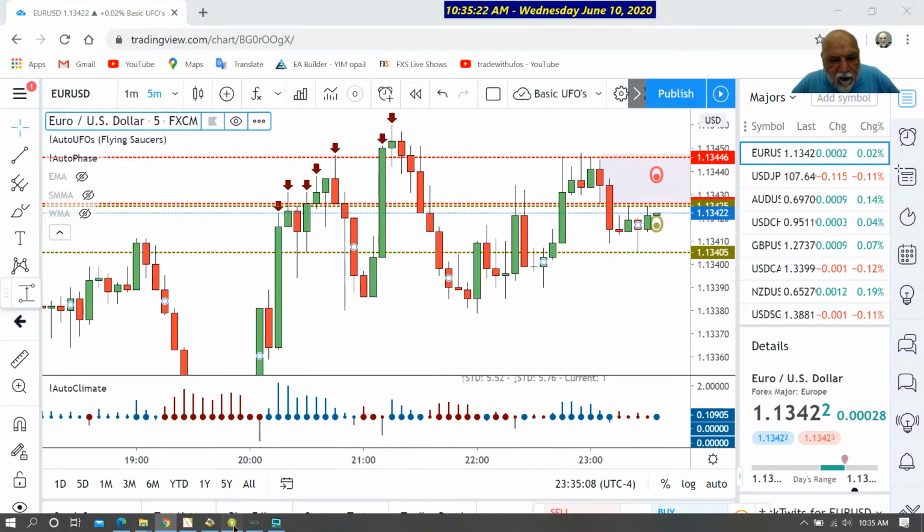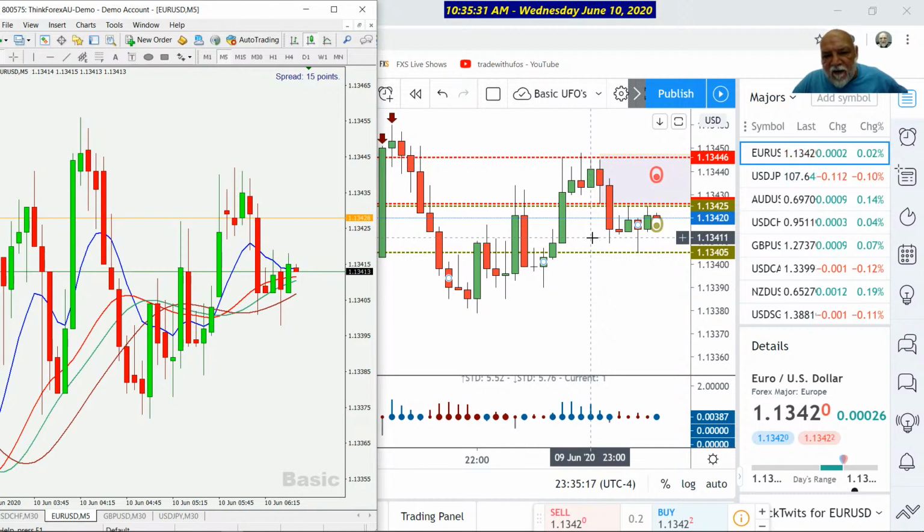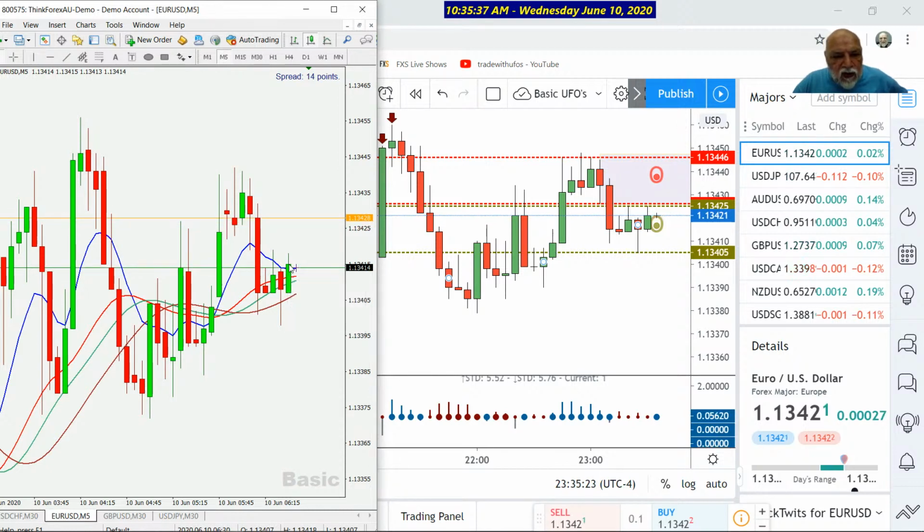And let's take a look. Okay, and so what's happened here? You can see that the UFO has identified a buy zone, and price has actually closed on the 5-minute chart above the profile, although the profile is not sequenced properly. In order for, oh, actually it is. Blue above red, above green, above brown. That's 100% sequence to the upside, the direction that we want to go.